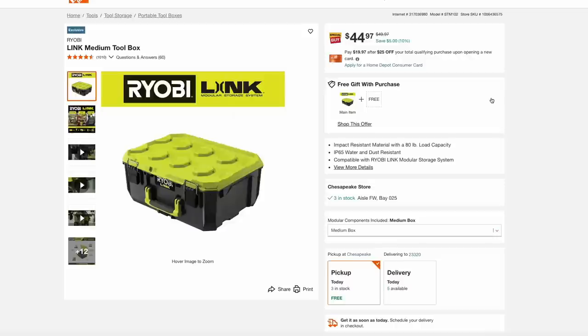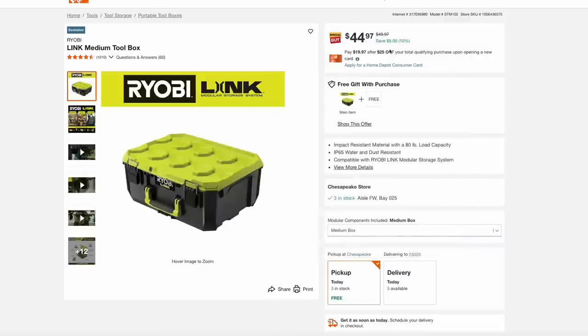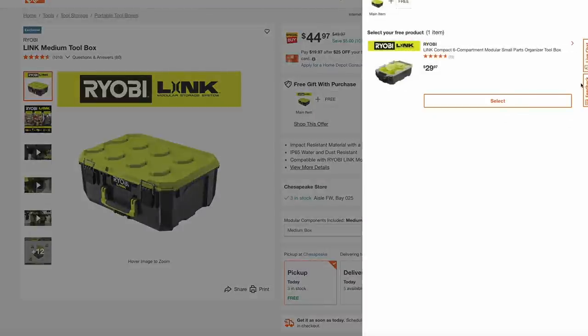Home Depot also has a nice price on the Ryobi Link modular storage system. This is similar to Packout and all the other modular toolbox systems that all the companies have. This is Ryobi's version. And here's their medium toolbox that is $5 off at $45. But you are getting a free gift with this purchase. And it is the 6-compartment small parts organizer. So you're actually getting the medium box and the small parts organizer for that $45 price.